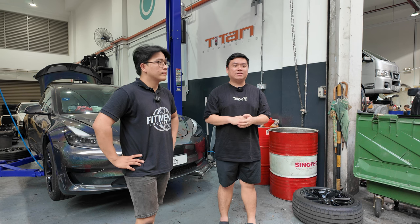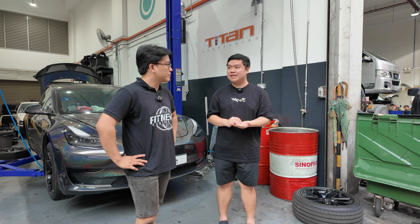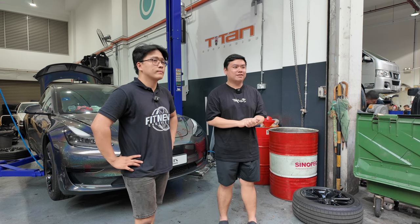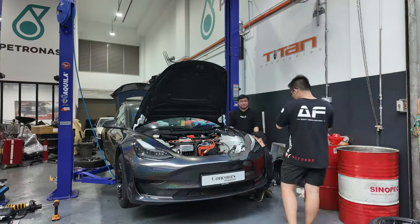So for the owner to want to swap out of his Ohlins suspension, it's actually pretty big for us. He wanted to put on the Fitment Engineering Air Suspension after testing it out on our A86, and he was very impressed with the product. So today we're here to bag this Tesla Model 3.